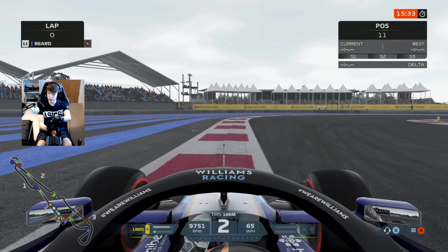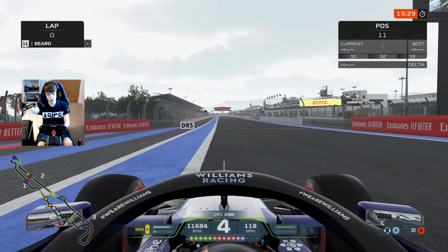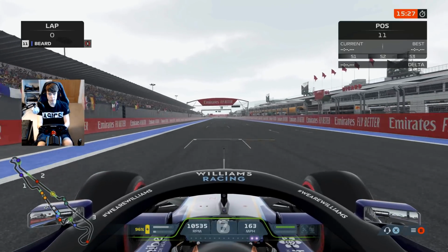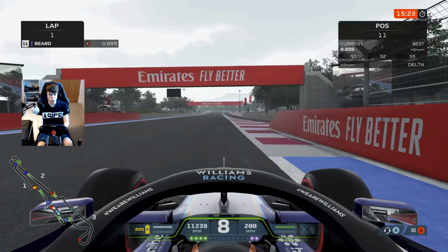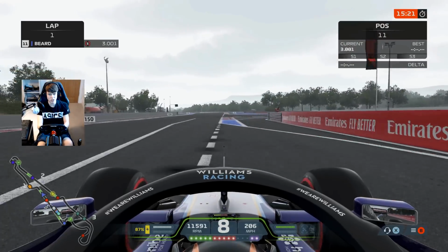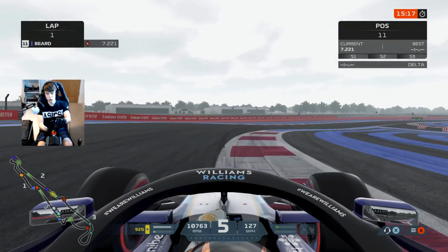Right, here we are then, qualifying day from Le Castellet. Like I said, I think last year we had our best qualifying session of the year, putting up about P13, I want to say, around this track. And then I think we scored our first points as well last season at this venue. Don't hold me to it, but I'm pretty certain it was the case.